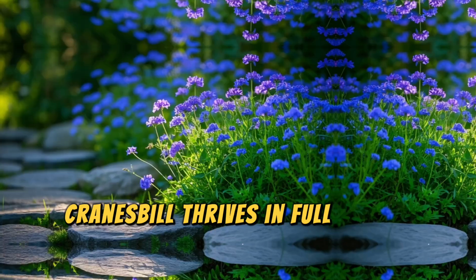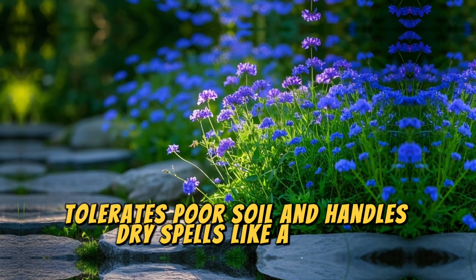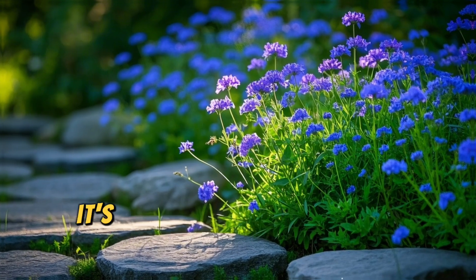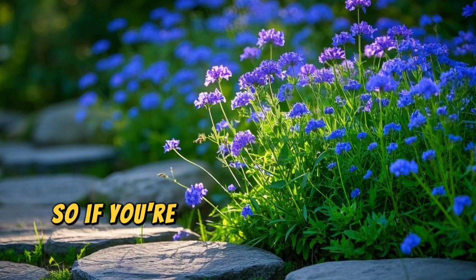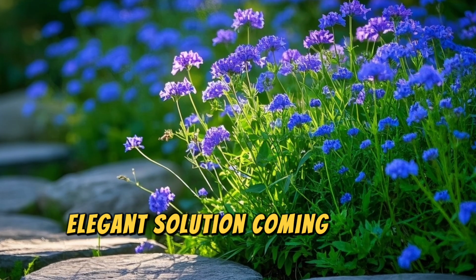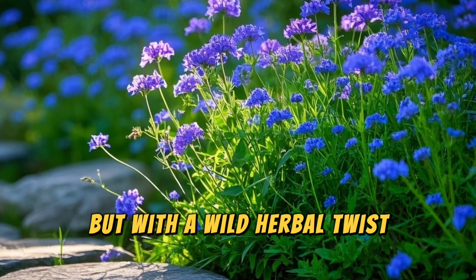Cranesbill thrives in full sun to partial shade, tolerates poor soil, and handles dry spells like a champ. Just trim it back after the first bloom to encourage fresh growth and a second flush of flowers. It's also rabbit-resistant and rarely troubled by pests. So if you're looking to turn empty patches into something quietly beautiful, cranesbill is your easy, elegant solution. Coming up next, a plant that's just as generous, but with a wild herbal twist.